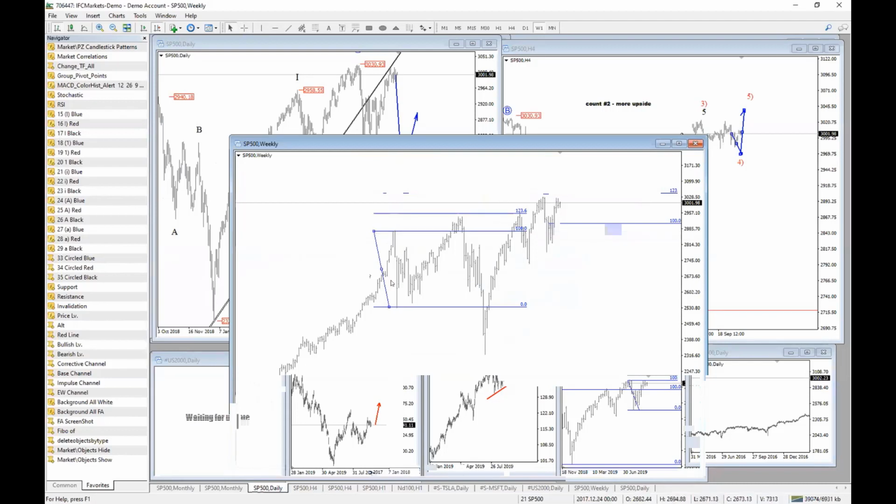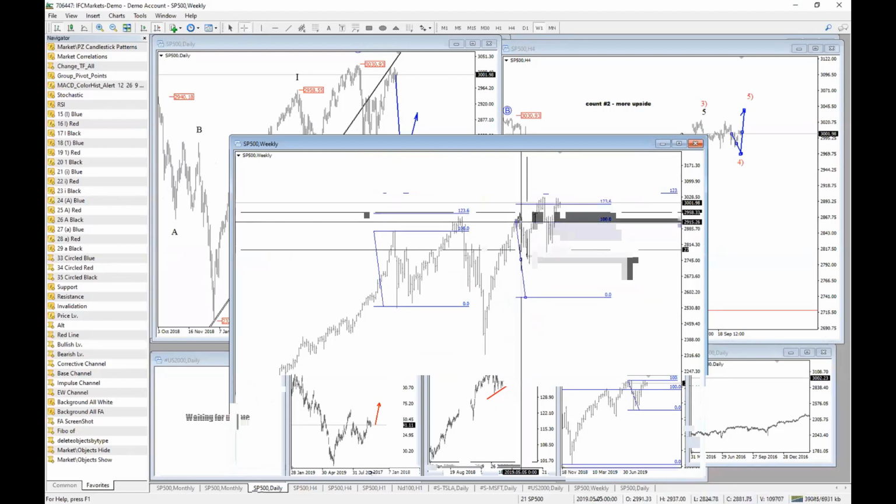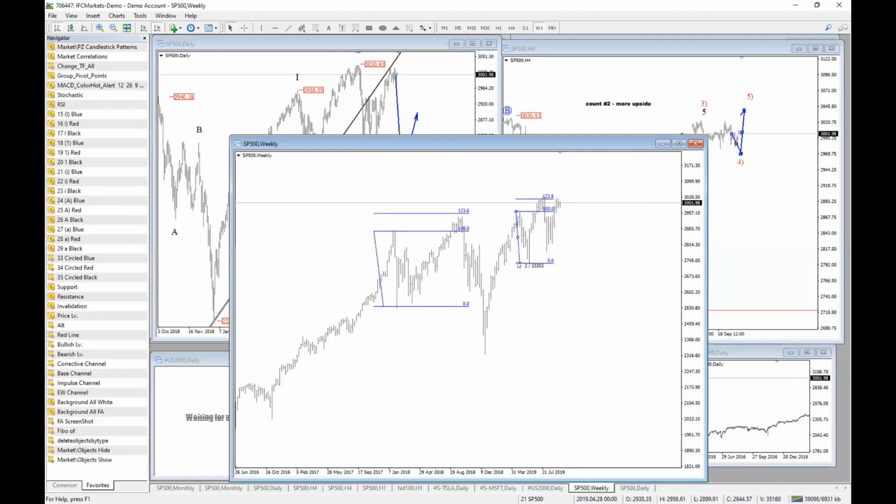Okay, so here was the first thing, 23.6%. And then you had again this decline, which occurred in May. You can see we touched the 23.6% before market came to the downside. So let's assume that this decline, which occurred the same in July, will do the same.